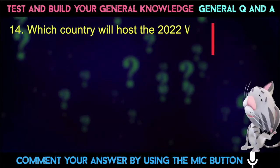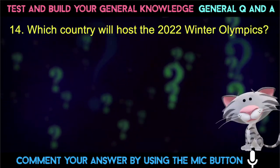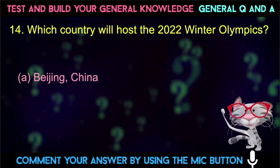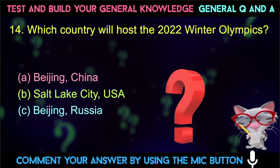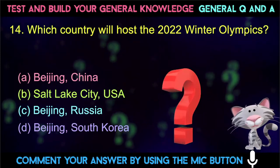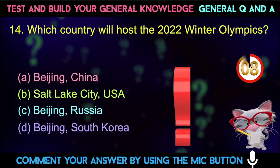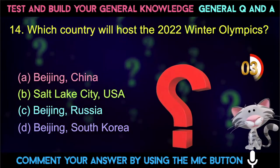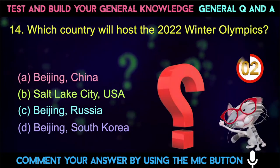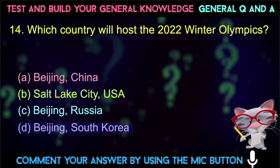Which country will host the 2022 Winter Olympics? Options are Beijing, China, Salt Lake City, USA, Beijing, Russia, Beijing, South Korea. Answer is Beijing, South Korea.